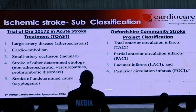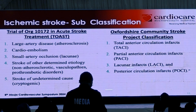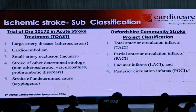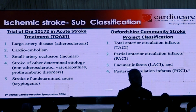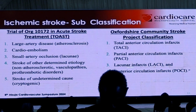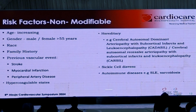Then cardioembolism. Then small artery occlusion. I'm sure by now, if you've been looking at a lot of brain CT scans and MRIs, you've been seeing small vessel disease and things like that. Small artery occlusion, lacunae. Then stroke of other determined etiology. So it is not always large vessel disease, cardioembolic, or small vessel. There are others, like vasculopathies, for example. Then there are cryptogenic strokes of undetermined origin. Then there is the Oxfordshire Community Stroke Project, which is another form of classification. It's somewhere in my slides, so I won't talk about it so much.